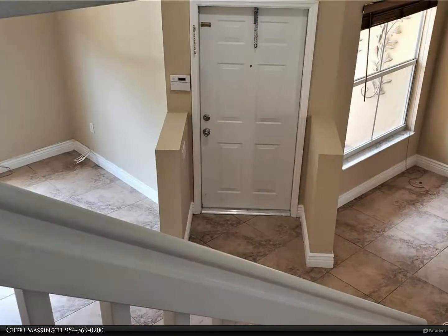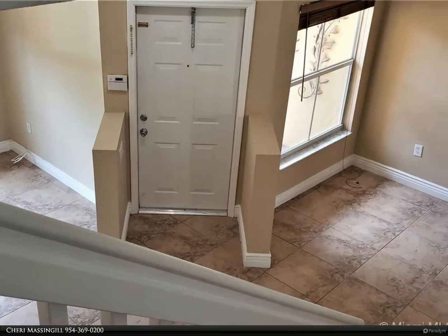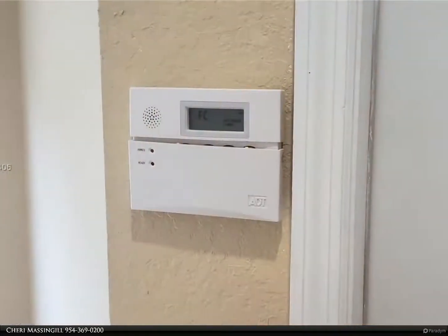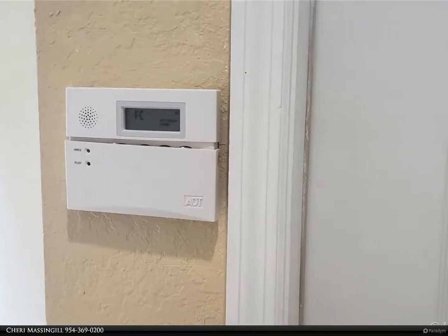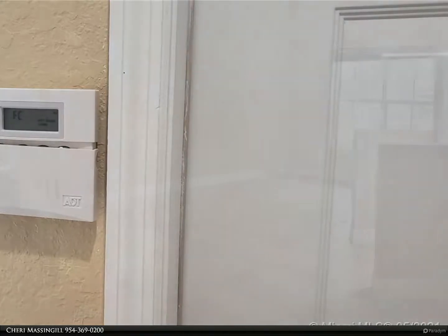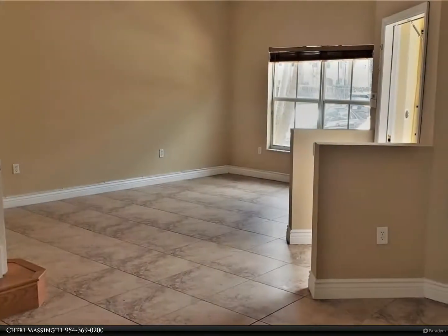Nicely updated, meticulously maintained townhome, custom kitchen cabinets, all new stainless steel appliances, neutral paint throughout. Updated neutral tile on first floor, quality wood laminate on second floor. Dual masters have large closets with built-in closet systems.